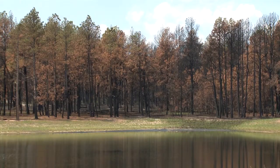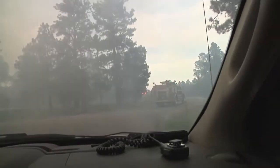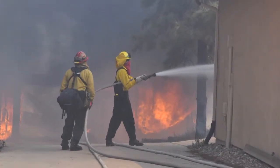About that time I looked up and it happened to get up in the crowns, making a crown run right at us. Everybody made a quick retreat back to the safety zone, but because of the mitigation work that neighborhood had done, it died down back to a ground fire really quick. We were able to work hard and do good work and save the whole neighborhood.